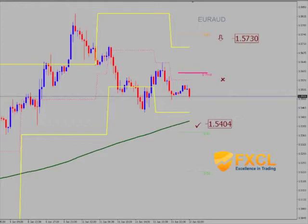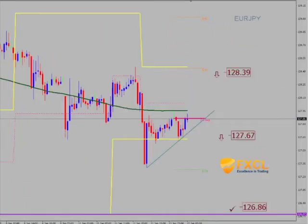If you're just thinking of entering the trade today, like myself, we're just waiting for that entry, and I am looking to enter this trade today. All right, let's take a look at the euro-yen. Euro-yen, again, is still very bearish, folks. We're in a great spot for the trade.